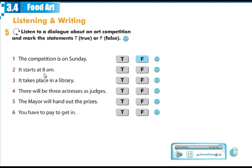It starts at 8 a.m. Is it true or false? The answer is false. Why? Because he is going to take her from home at 10 o'clock. Then we have it takes place in a library. The answer is true. So it's in the library.